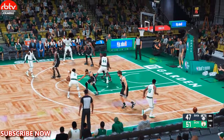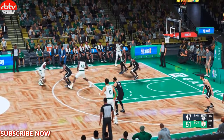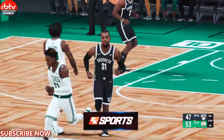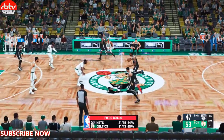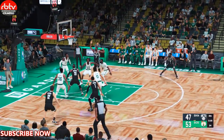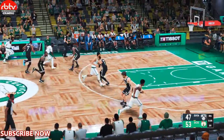Smart passes to Tatum. Schroeder looking around. Williams trying to break free. Softly drops in the floater. With how fast Schroeder plays, the floater fits his game. I mean, he doesn't even have to stop to get the teardrop off. Here's KD. Rebounded by the Celtics. Williams has got five rebounds tonight.